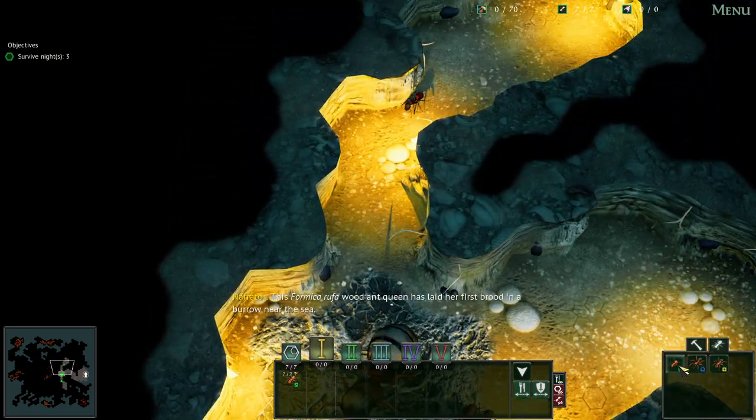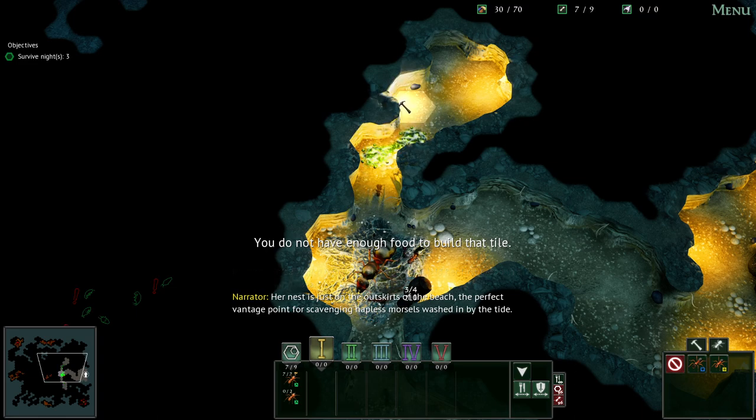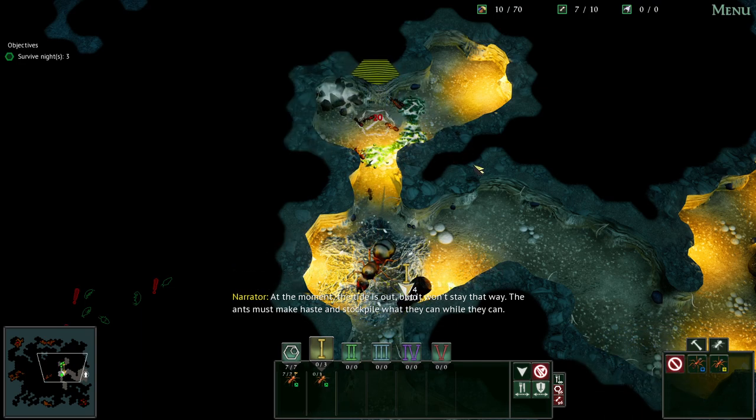This Formica rufa wood ant queen has laid her first brood in a burrow near the sea. Her nest is just on the outskirts of the beach, the perfect vantage point for scavenging hapless morsels washed in by the tide. At the moment, the tide is out, but it won't stay that way. The ants must make haste and stockpile what they can, while they can.